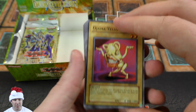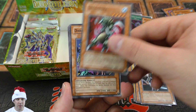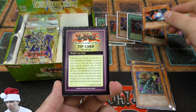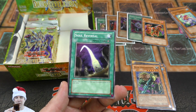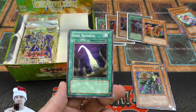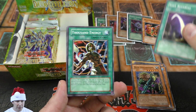Oh, we got the Ojama Yellow. Another one of those terrifying Ojama cards. I don't know if you ever played the Ojama deck. It's actually a pretty fun deck. A D.D. Scout Plane, with cards removed from play. You get to special summon it back. And I think it has to be in attack position. If my memory serves me correctly, if this card is removed from play, special summon this card in face-up attack position on your side of the field during the end phase of this turn. Pretty cool.